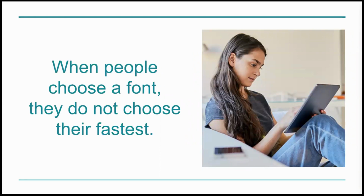Wouldn't it be great if users' preference for a font was also predictive of their reading speed? Our findings show that participants do not know what is best for them. 73% of participants believe their most preferred font would also be their most effective to read in. That only happened at chance.